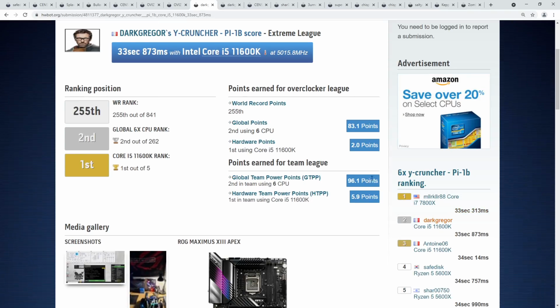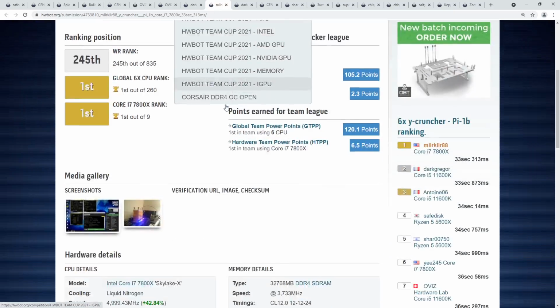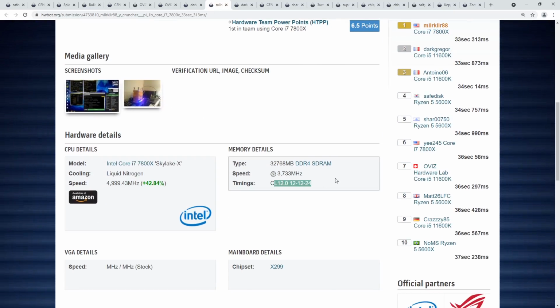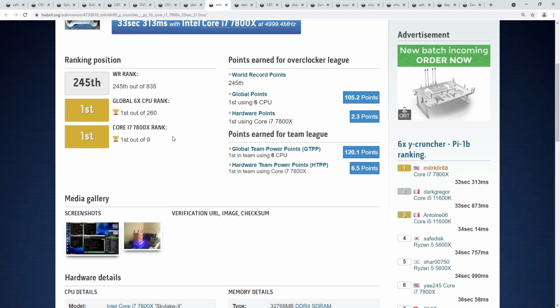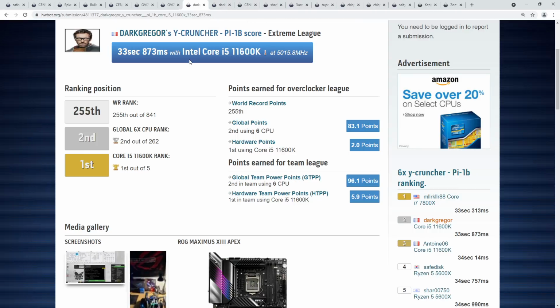11600K can beat the 7800X, because Miller probably has a backup with a higher CPU clock. Not necessarily better memory settings, but I would be surprised if 5 gigahertz was the limit of what he got out of that chip on LN2. Though Y-Cruncher is very hot, so even on LN2 you don't really get to clock the CPUs that high, because it's a crazy benchmark. So anyway, congratulations to Dark Gregor on this score.